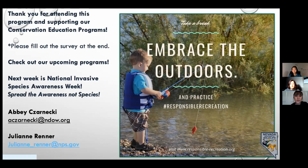As far as actually trying to get rid of quagga mussels, I think it's similar to Lake Mead in that, at the Great Lakes, there's so much water. It's really impossible to fully eradicate mussels from that body of water, but they do a lot of scientific studies in the Great Lakes as well that help us learn about their behavior and how they do impact ecosystems.